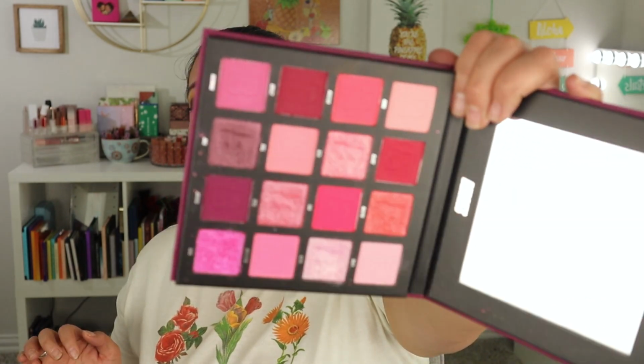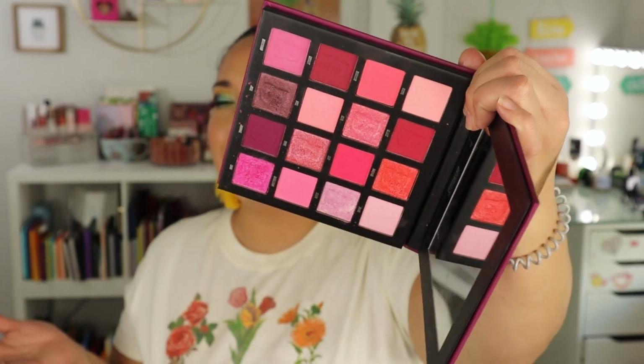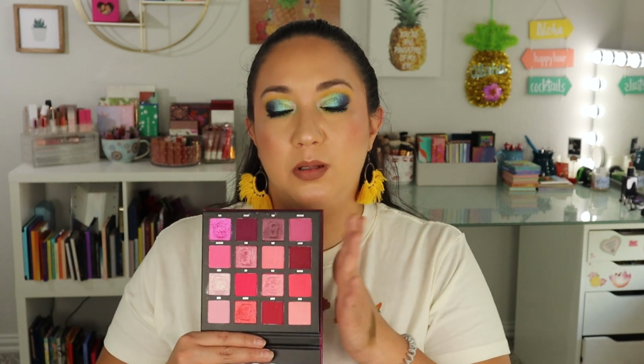Now, the reason why this is a little lower is because I don't wear pinks and stuff like this as often as I would reach for more cool tone shadows, but the quality was actually really nice in this palette, and I was surprised because I think this palette is maybe like $12 or no, $11. These are super affordable and they're always going on sale on Beauty Bay. This is the Beauty Bay brand. And I think it's beautiful.